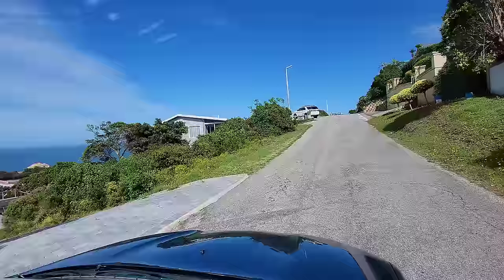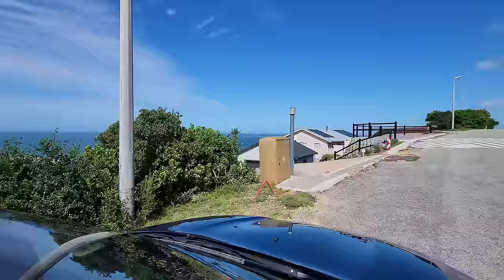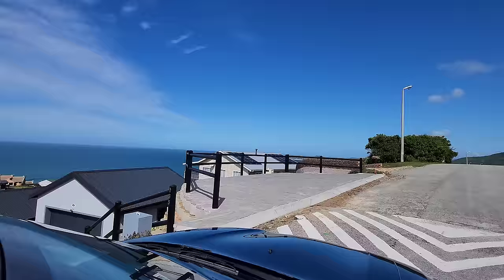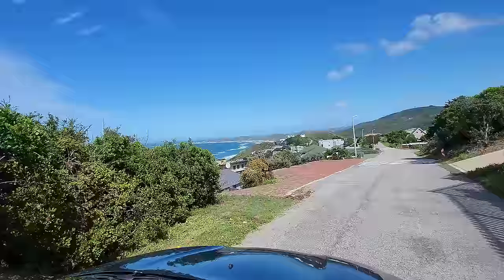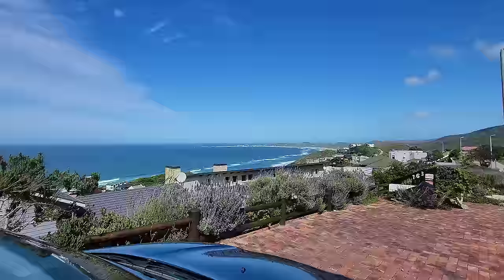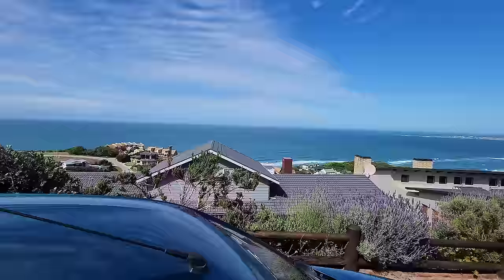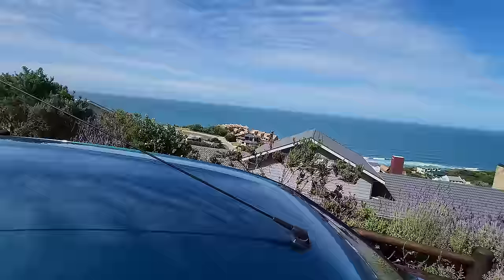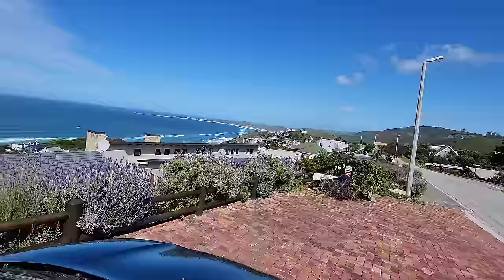Ocean views from up here. Look at that. This is a great view. Ocean is a beautiful colour, eh? We're quite high up already. Yeah. We were just down there. Comes up quickly.